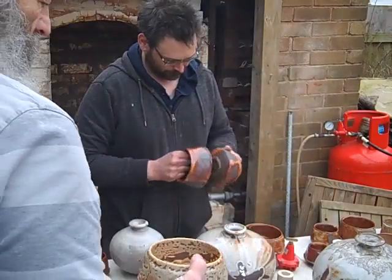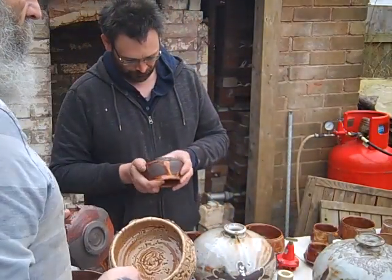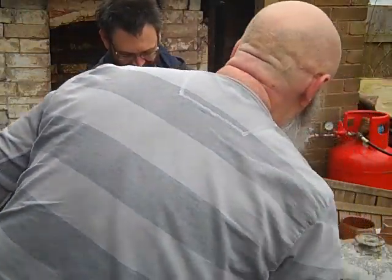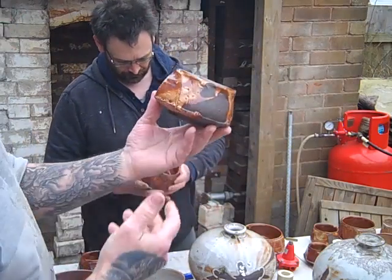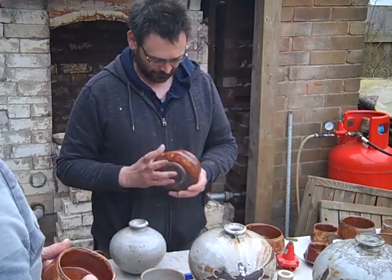But as it's us that's making these things, I think our choice in the first bit is we're the ones that matter. They're the ones that matter, the ones that please us. We've got to carry on making them. Again, that's another nice one there. You see, that one would be nice if it hadn't got a chip out of it.